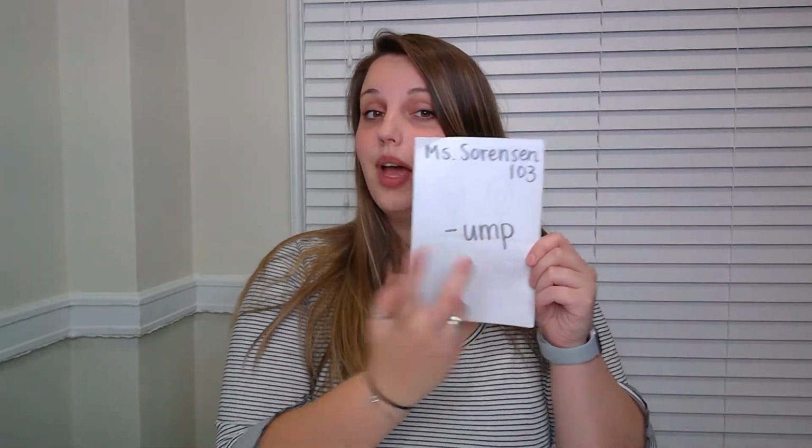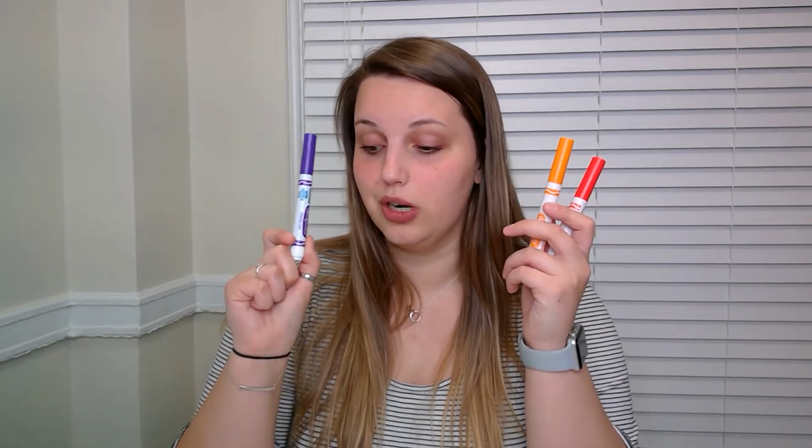Would you please take out your family word book? We are also going to need our kindergarten red, first grade orange, second grade yellow, third grade green, fourth grade blue, but we have two words that are fifth grade purple.